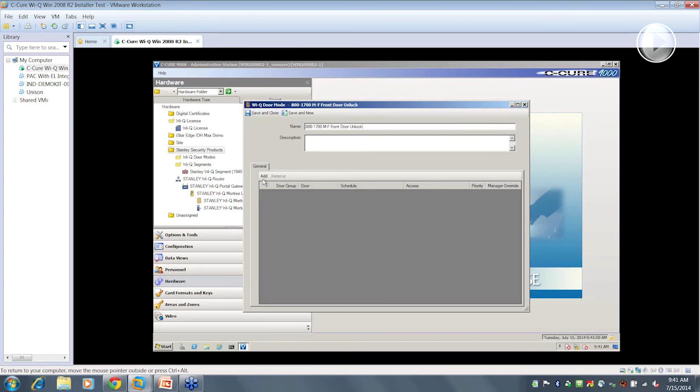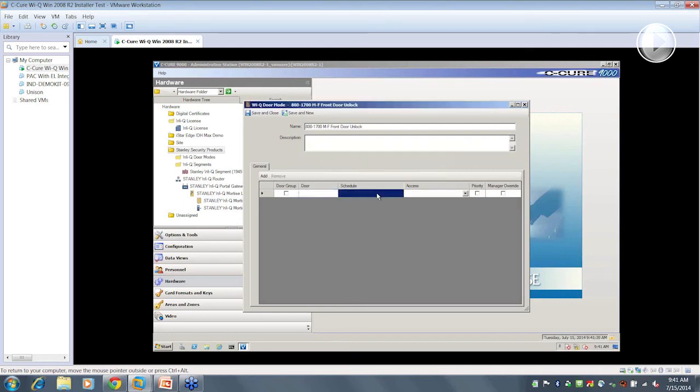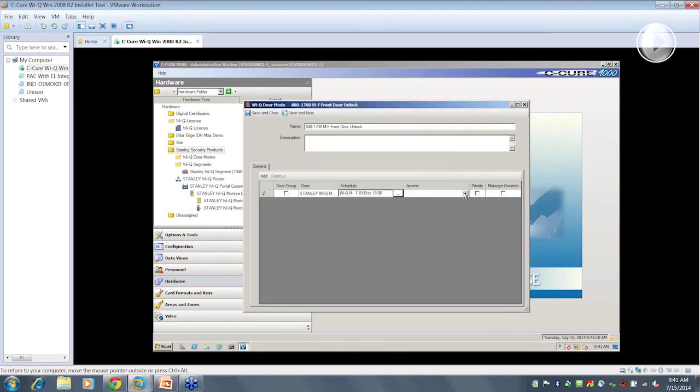I apologize, I can't type and talk at the same time. So we click Add, which allows us to select the door that we want it to apply to. Again, in your system, your Wi-Q doors will be listed here. Then the schedule that we want to associate to it, built in the same area, or coming from the schedules you've built in the schedule area. What do we want it to switch to at the beginning of that time frame? I want it to be unlocked with credential, so that at 8 a.m., after the first person comes through, it unlocks until 1800 or 6 p.m. Save and close downloads that information into the lock set so that those decisions happen at the door.